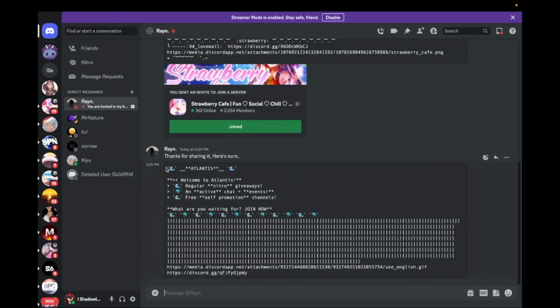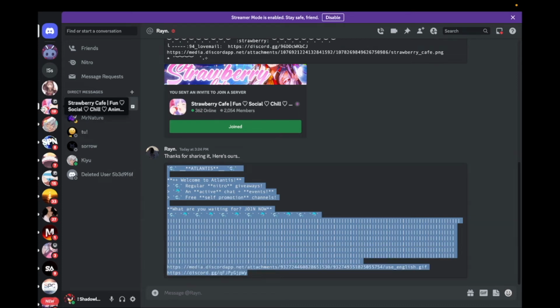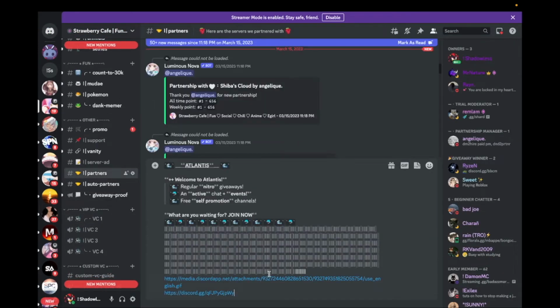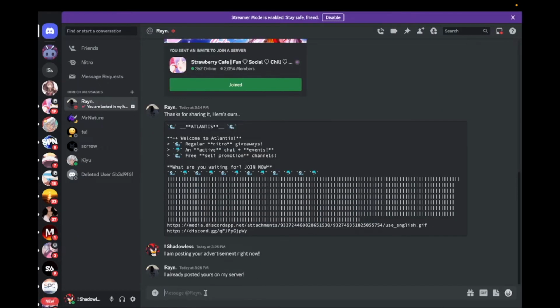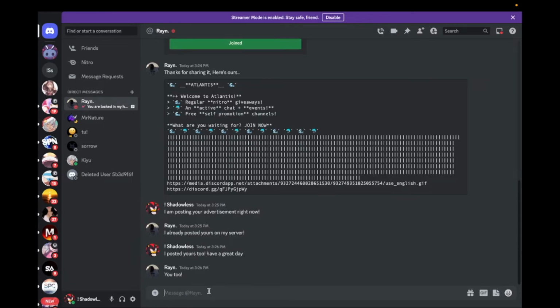But you must keep in mind that this way takes time and effort, and you have to do multiple partnerships every day for a few months to really gain a few hundred or thousand members. If you take the time and effort for it and do a lot of partnerships every day, you can, after 1 year or 2 years, gain around 7,000 members or more.